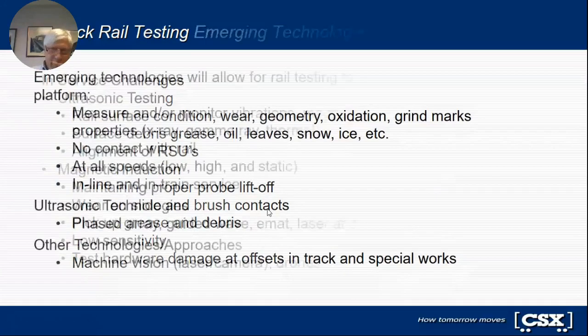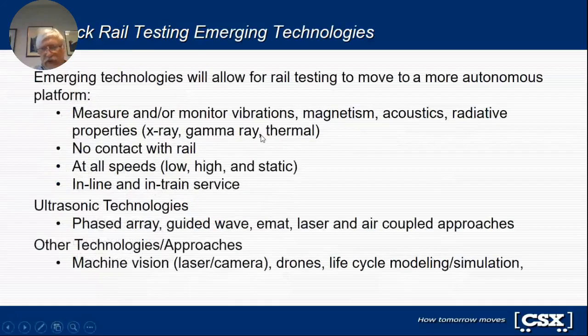So that's pretty much how we measure it. We got those two main methods. Now there's a lot of technology that we're starting to use or is in the process of being developed. And this allows the rail testing to be more on an autonomous platform, although that would be the goal. We're not there yet.